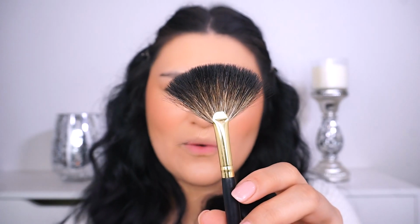Or you can also use a fan brush. This is also the Artist Couture AC01. I like to use either or. I feel like it really depends on the mood that I'm in. But for the most part, I always notice that I go in with a brush that looks more like this. Just the tip of the brush.